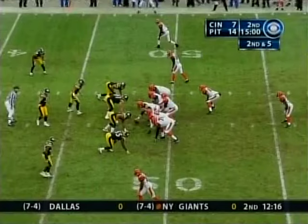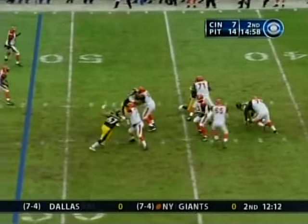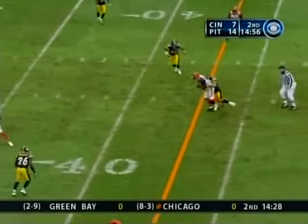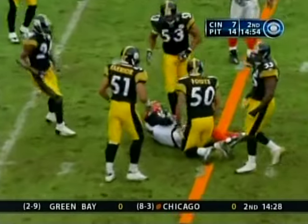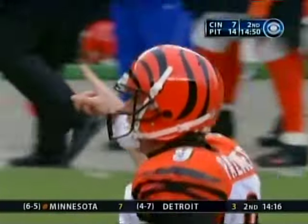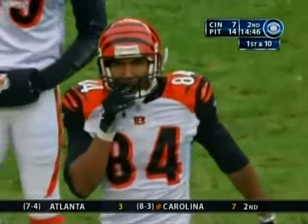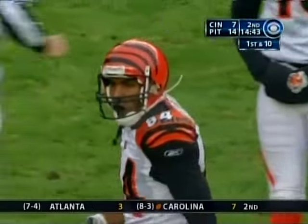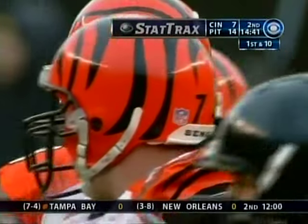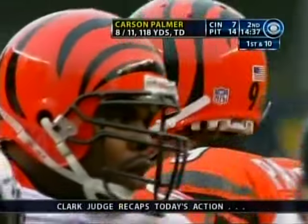2nd and 5 for Palmer. Under pressure, steps away. Now throws over the middle, and it's caught by T.J. Houshmandzadeh again. And in traffic, he gets enough for a Cincinnati first down. Boy, what a good job by Palmer of sensing Joey Porter coming in right behind him. Stepped up just at the last minute. Excellent awareness. First down at the 42-yard line.